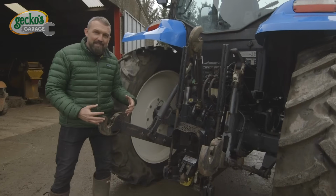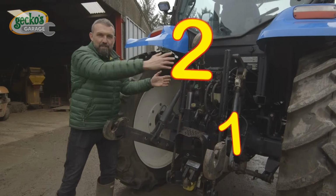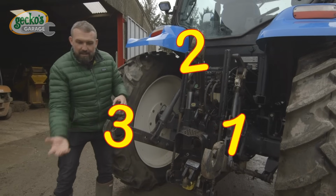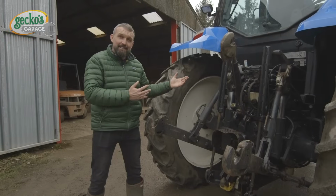The back of the tractor. This is where we connect all the implements. This is called three-point linkage. One, two, three. This goes down and picks the machinery up at the back. And this is my tractor.